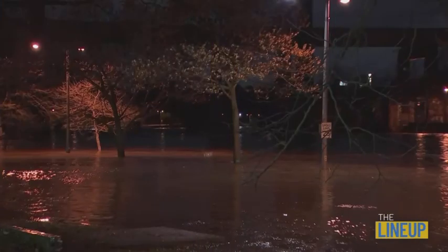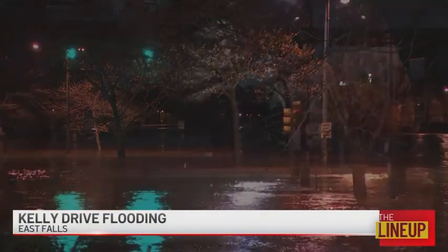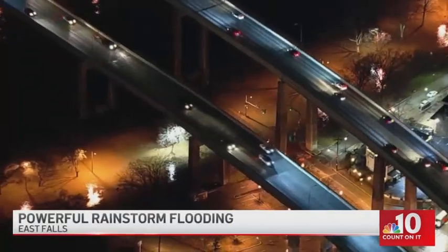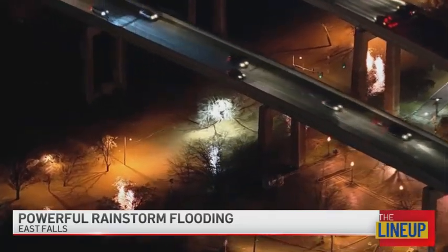Just take a look at Kelly Drive this morning. This was near the intersection with Midville Avenue in East Falls. You can see water completely covering the road. Skyforce 10 also flew over that area this morning. The same area flooded during a storm back in December.